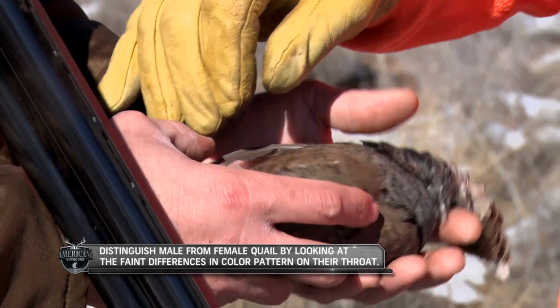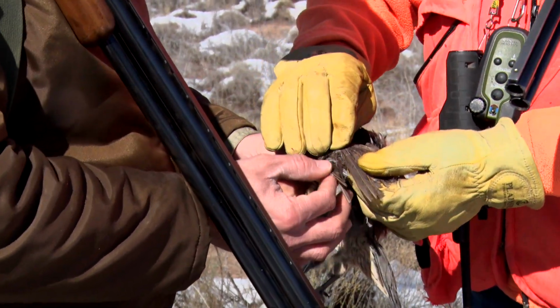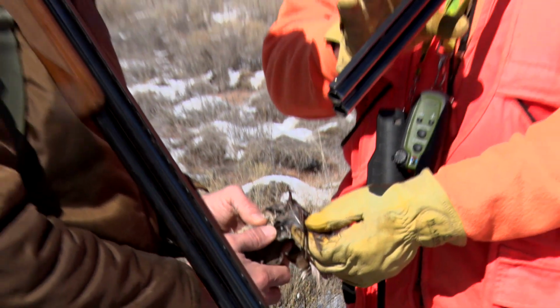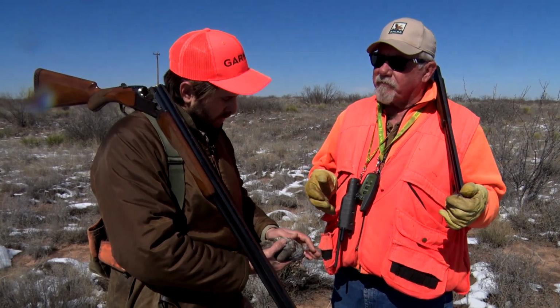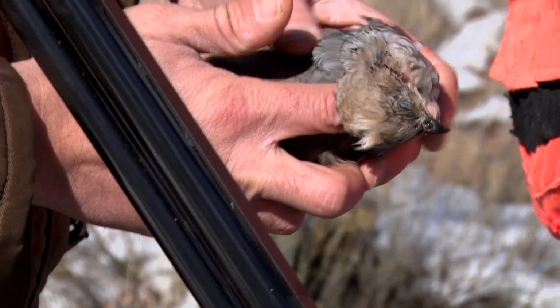And then on the wing, what you're looking for is what's called the primary coverts. These feathers right here, the white tips, that indicates a juvenile. So that bird was hatched last summer. And like I said, about 60% of the birds we've been shooting here this year have been juveniles, which is a pretty good mark. Ideally, it'd be 80%, but that indicates that we've had some population growth this past year.